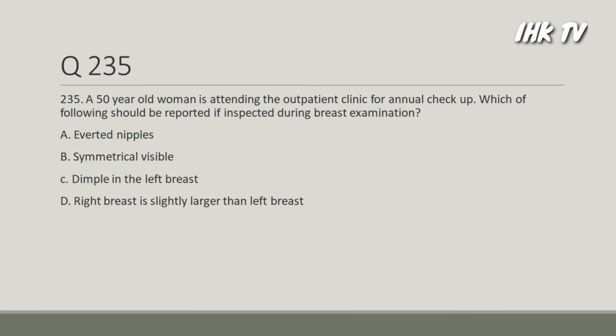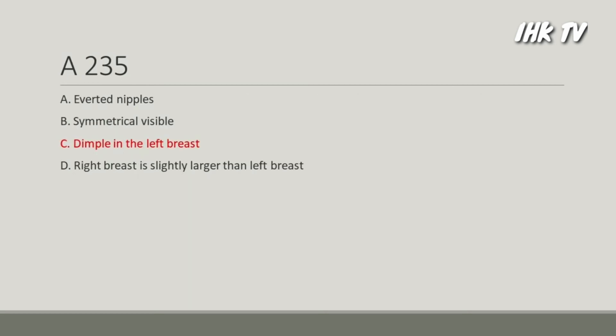235. A 50-year-old woman is attending the outpatient clinic for an annual checkup. Which of the following should be reported if noted during breast examination? A. Everted nipples. B. Symmetrical visible veins. C. Dimple in the left breast. D. Right breast is slightly larger than left breast. The answer is C. Dimple in the left breast.